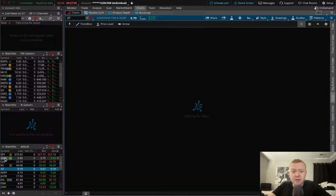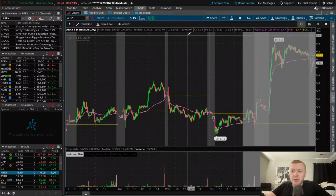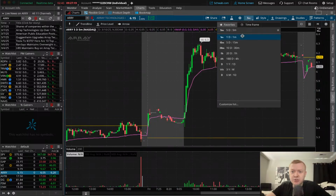Have a lot of tickers you're trading. Don't tunnel in on one. All right, a lot of tickers in the watch list. I'm going to be seeing what pops up this morning. Up a little closer to resistance and giving us a decent entry.